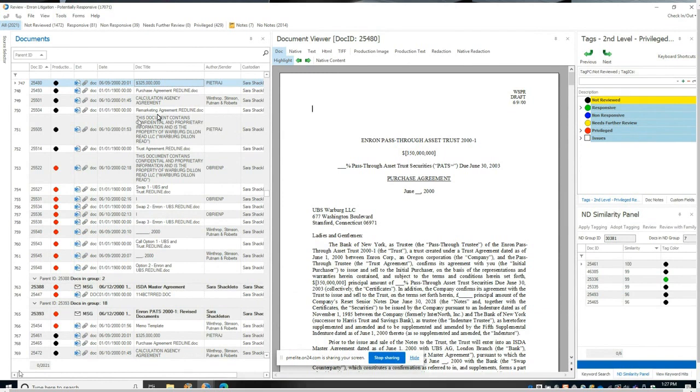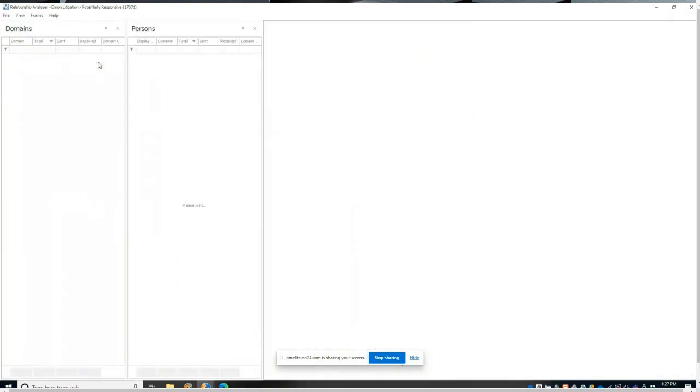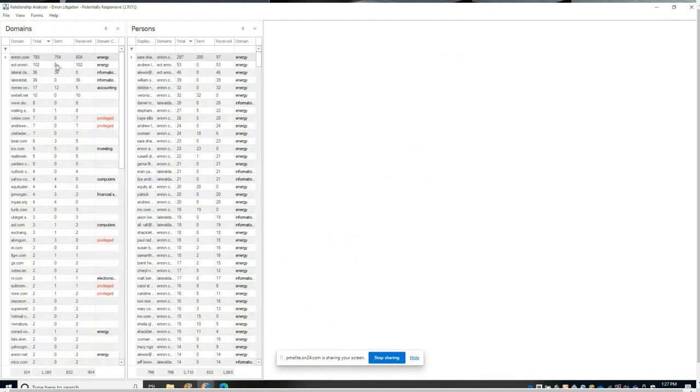But the idea there is, let's look at the relationship analytics first, because that ties into concepts. Relationship analytics is an analytics for email. The whole idea behind it is that, without knowing anything about your email document population, you can run relationship analytics to get a list of all the domains that are referenced in that population and all the persons, right? So here are two lists. You can easily filter down the lists. You can easily share the lists.